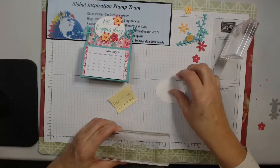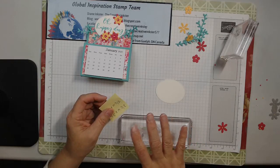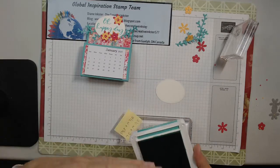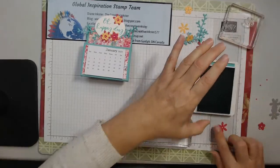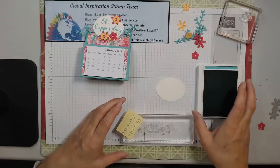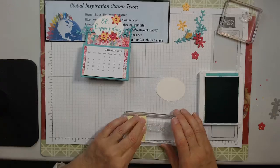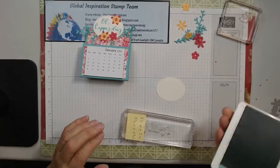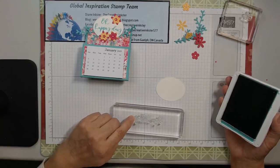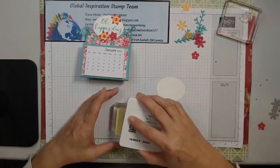I could use my markers. I could use my Stampin' Write markers. I find that when I'm mixing Stampin' Write markers images with regular ink images, sometimes the depth of ink is not the same. So I like to go with one method using either the stamp pad or the Stampin' Write markers. So I'm going to take this, I'm going to cover up the A, and then I'm going to ink it up. So I'm inking up the stamp. Now you could probably try to not get that in there. I'm not that good, so I find that it's easier for me to cover it up. So I add my ink.